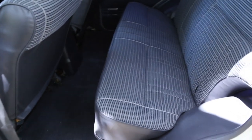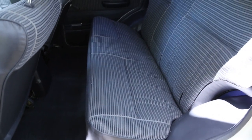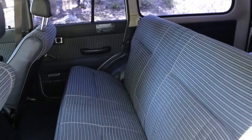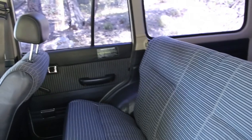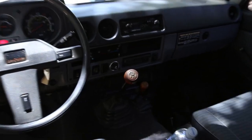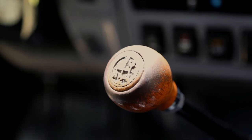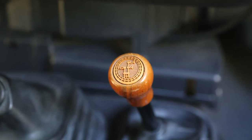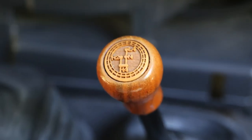Otherwise, on the interior, there's no cracks on the dash. All weather stripping is quite supple. All the upholstery is in really exceptional shape, and it's dead stock down to the original jack and toolbox, or rather tool bag. One groovy thing are these shifters. Check this out. Someone took the time to turn these out of hardwood, and they're all handmade. Kind of cool.